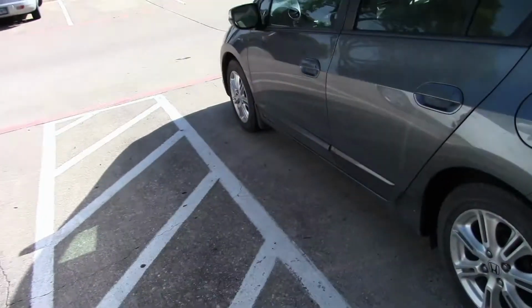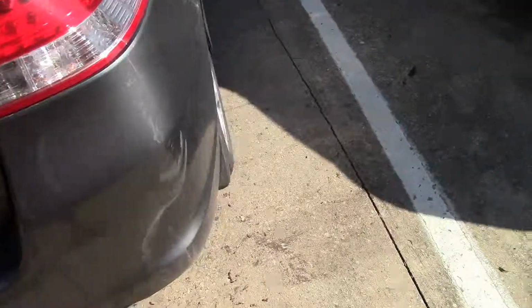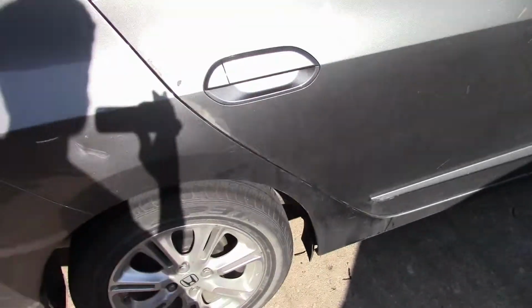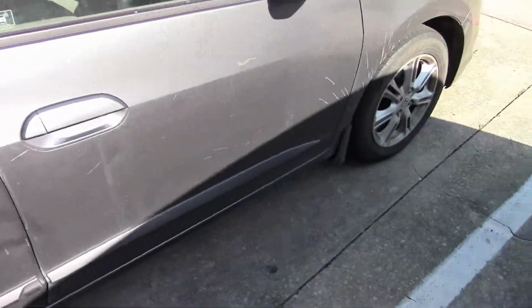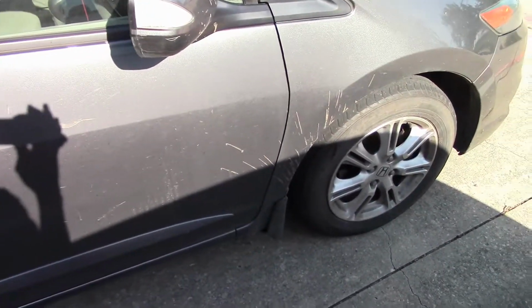So, here she goes. The 2010 Honda Insight. The second edition, so the first one ran from 2000 to 2006. And this was the first year of the second run of the Insights.